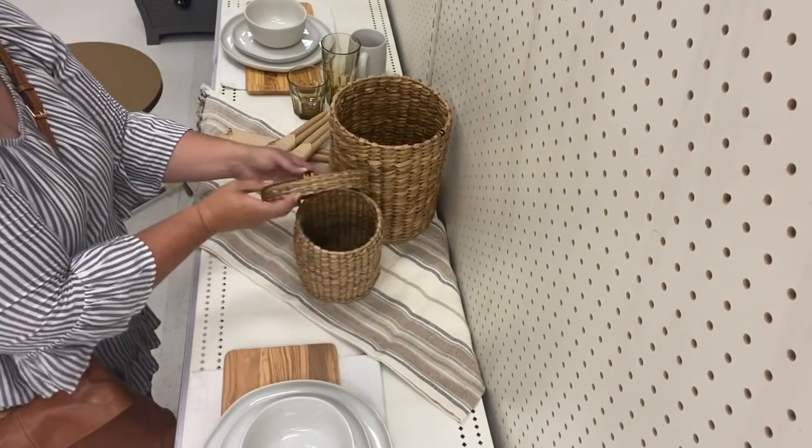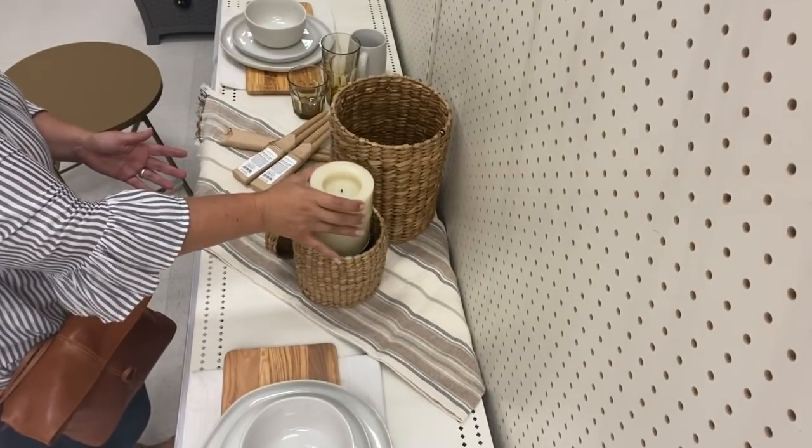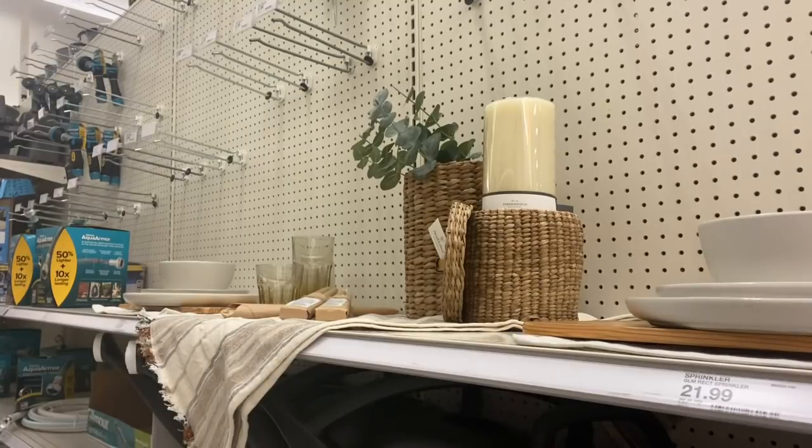Now, the two that I did end up choosing are obviously very neutral. Even though I had hoped to use something more colorful, I do love these and I think they would go with so much. This one that I'm using right now, it doesn't look very orange. It's more on the brown tone to me, but it's definitely something that could transition from summer into fall.